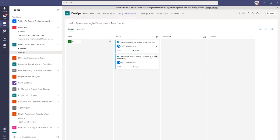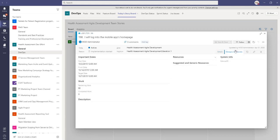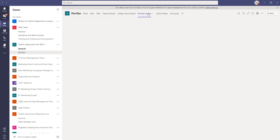Or maybe I really want to know for my dev team, what's on their storyboard today? What are they working on? And if I look at this mobile app, what's that all about? Again, you have the ability to drill down to the detail. Teams has a great layer here, a great UI layer to provide that visibility into activities across all your project work. Finally, you may want to do some reporting.